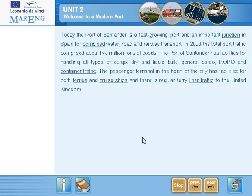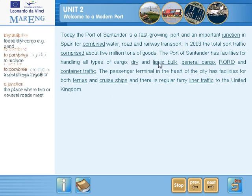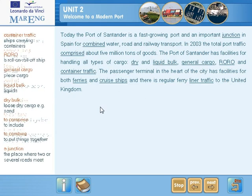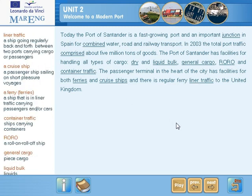Today, the Port of Santander is a fast-growing port and an important junction in Spain for combined water, road, and railway transport. In 2003, the total port traffic comprised about 5 million tons of goods. The Port of Santander has facilities for handling all types of cargo: dry and liquid bulk, general cargo, roll-on roll-off, and container traffic. The passenger terminal in the heart of the city has facilities for both ferries and cruise ships, and there's regular ferry liner traffic to the United Kingdom.